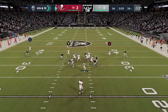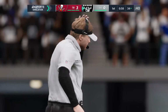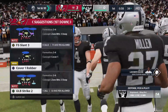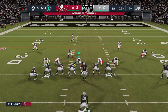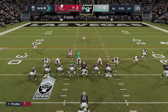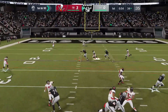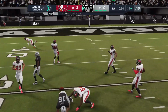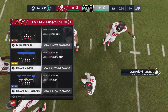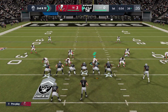And look at this. It's a fake. And this is incomplete. A huge gamble, and it does not pay off. They fake the punt. It doesn't work out. And the Raiders with the football now in excellent field position. Carr with a play fake to Jacobs. And incomplete. A drop there in the middle third of the field. That'll bring up second down. Incomplete. It's second down and 10.